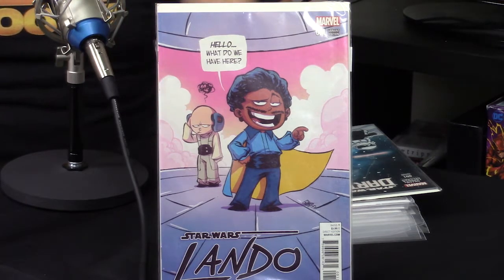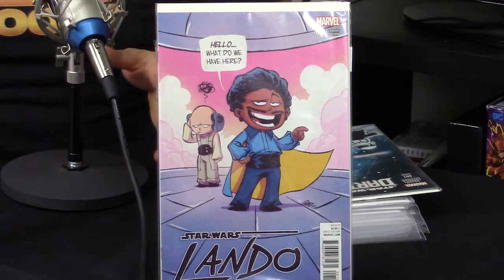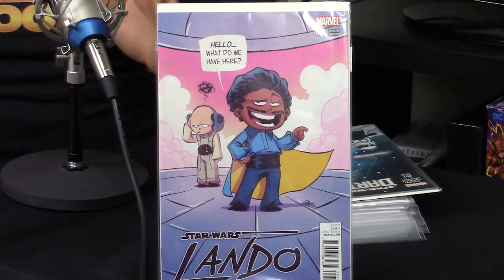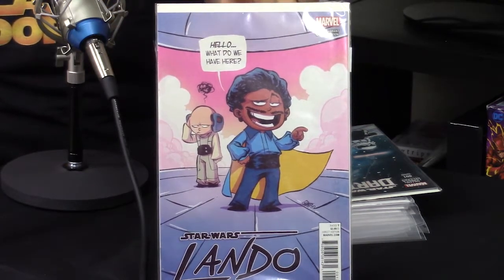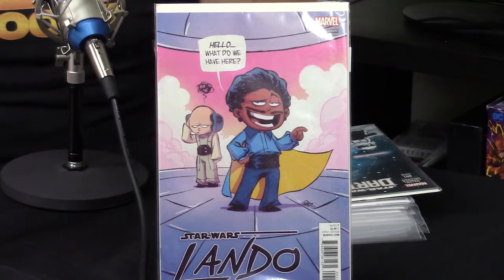Listen, you get mixed reviews on the Leia. You get mixed reviews on the Han. Actually, a lot of people hated the Chewbacca one. But this comic right here, this Lando run, always gets rave reviews.